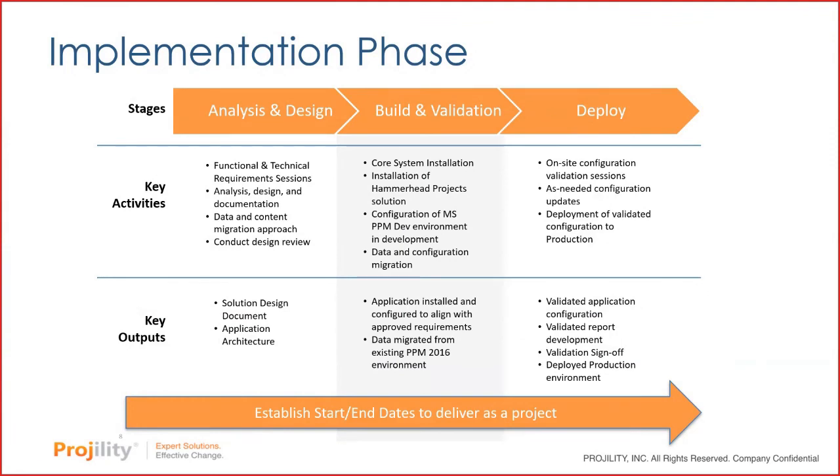Establish that start date, build out a project schedule for it, so that way you can identify when certain milestones will be hit, and you can break out that project into different stages as well. So you have this implementation phase that might then have analysis and design. What takes place in that? Well, that's when you're doing all your requirement sessions.